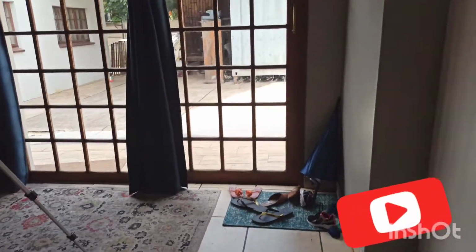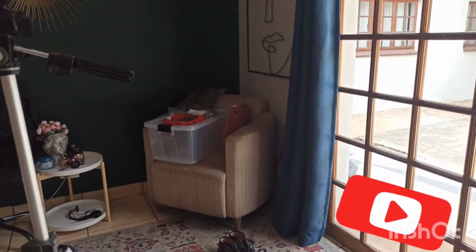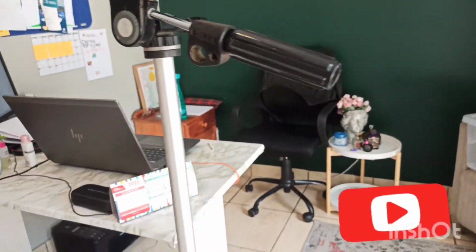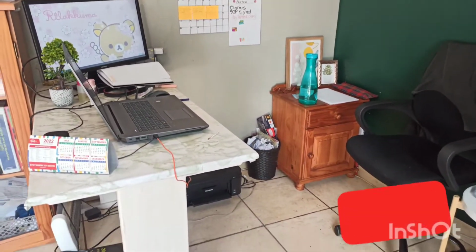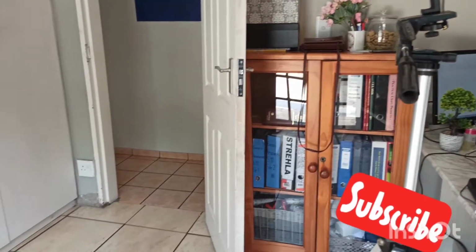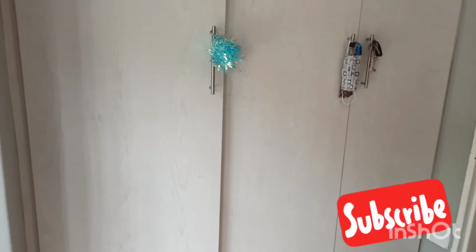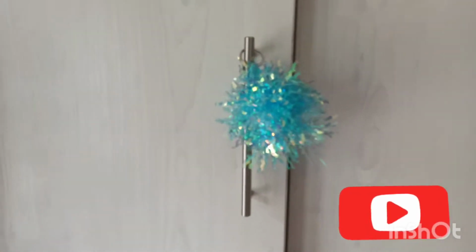As we enter, we're entering my home office. As you can see, I've got my chair here, a little side table, my desk, which is a bit of a mess, but that'll be another project altogether. I need to clean it up and really properly organize it. My setup, my doggy pellets, my projects. As you guys might not know, I work from home ever since the COVID situation started.